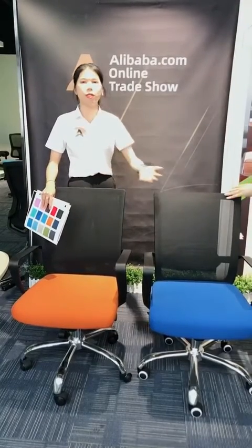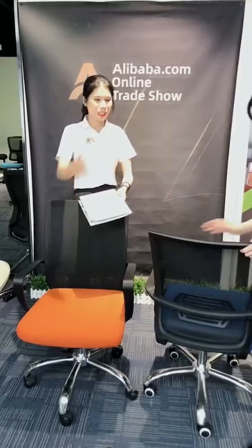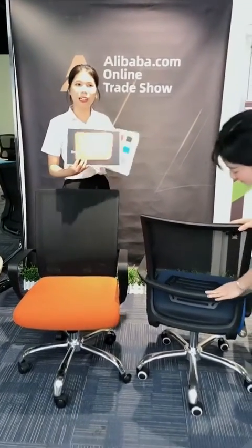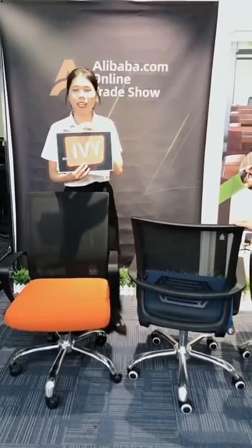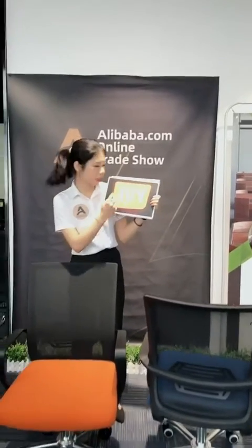We have good quality for you, and we give 3 years warranty for all our chairs. And so this is the model number Ivy. Don't forget this number, Ivy. If you want to know more details, contact our sales and say this number, and our sales will give you the price, MOQ, also the color options. So, don't forget it, model number Ivy. Let's move to the next chair.